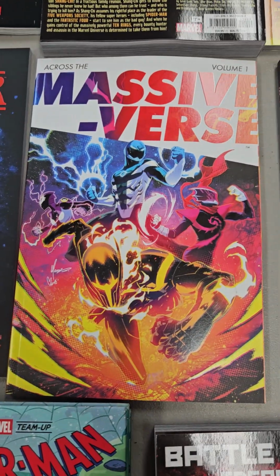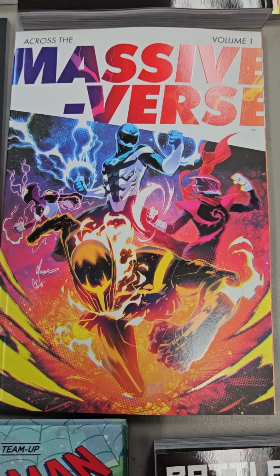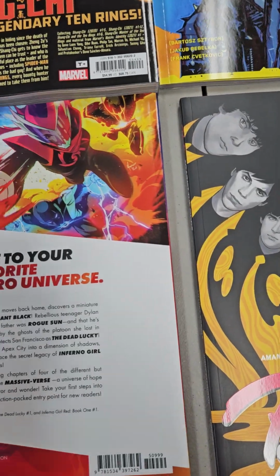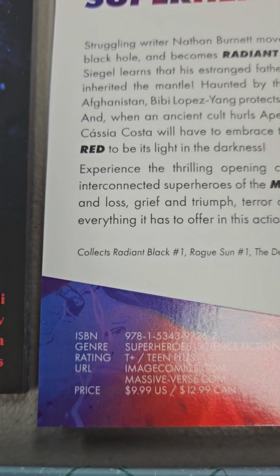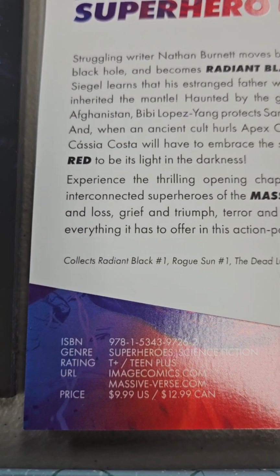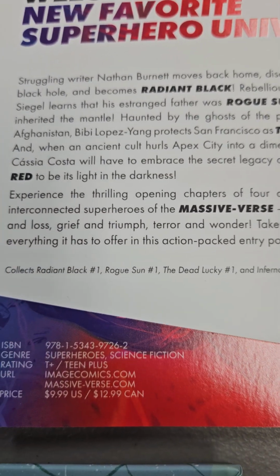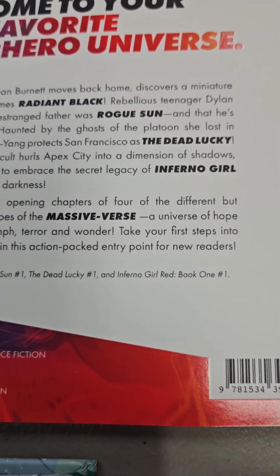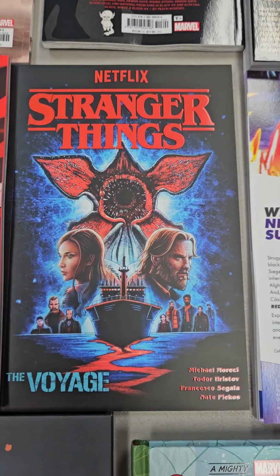Not sure. All right, back to our Radiant Black universe, what they call the Massive Verse. Here's Across the Massive Verse, so this is probably reprinting some one-shots and stuff. Well, you get Radiant Black #1 just to load yourself in. It looks like the #1 issues from a bunch of their books. So you get Radiant Black 1, Rogue Sun #1, Dead Lucky #1, and Inferno Girl Red Book 1 #1. So if you want to dive into that universe, that's a perfect starting point.